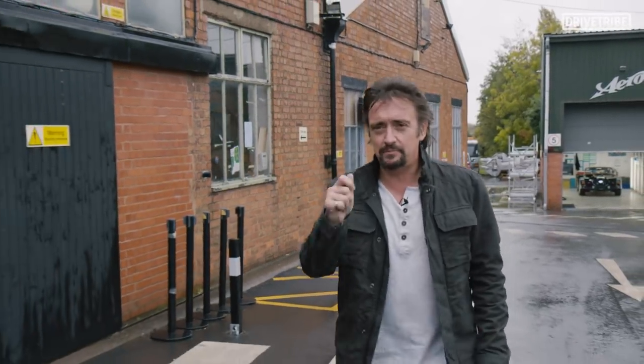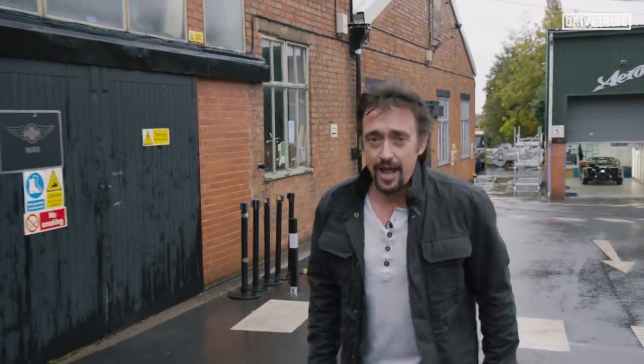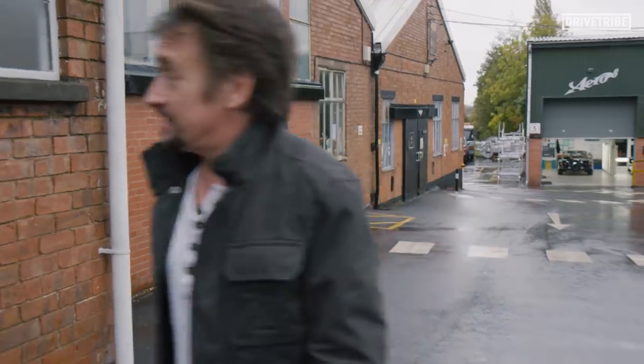And more to the point, there's a big decision to be made about it that very soon I'm going to ask you to help me with. All I've got to do now is remember which shed I go in. It could be this one.